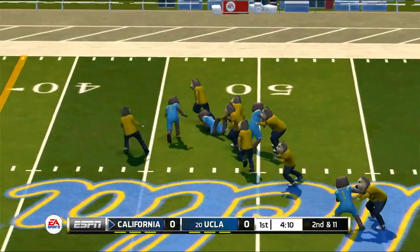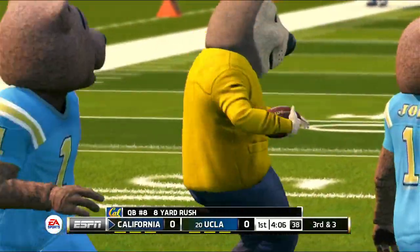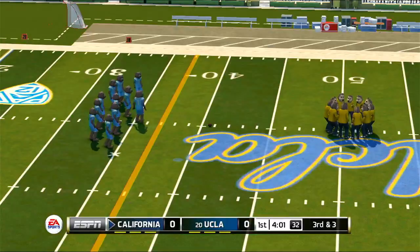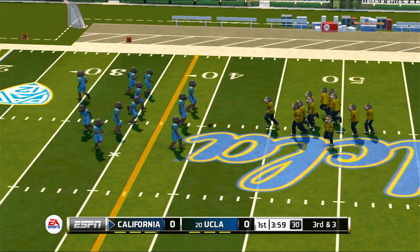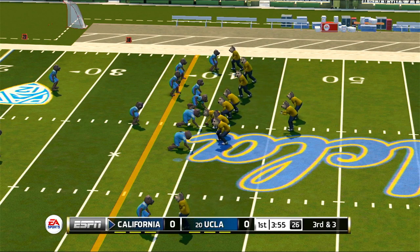Now he tries to buy some time. Tackle made at the 41. The quarterback trying to make a play. Well, he did a nice job of getting some yards there on the scramble, but he needs to learn to slide to avoid those big hits. They need about 3 yards to get the first down here on third down.